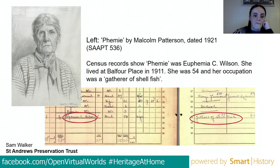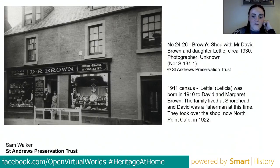The next few slides, I was just really going to look at some of the items in the collection that we didn't really know much about, that we have added to the map, and we've been able to find out a bit more about. So this sketch here is titled Feemy, and it's by Malcolm Patterson, who was an art teacher at St Leonard's School. The sketch itself is dated 1921. But we didn't know anything about the sketch apart from that information.